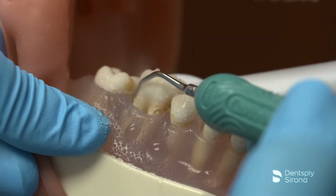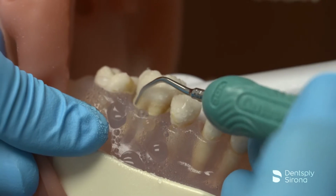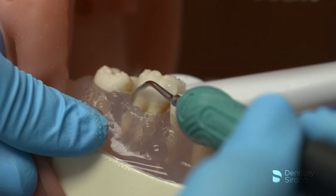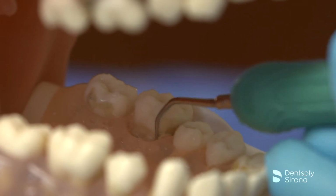The clinician will start by adapting the lateral surface on the clinical crown and uses the back and/or face of the insert tip as needed. Strokes may be performed in a horizontal, transverse, or vertical direction as long as the clinician is methodical and covers every square millimeter.